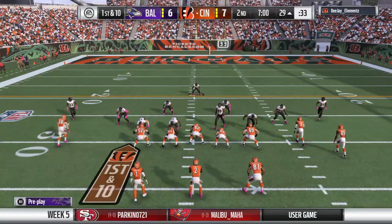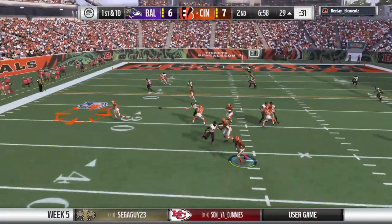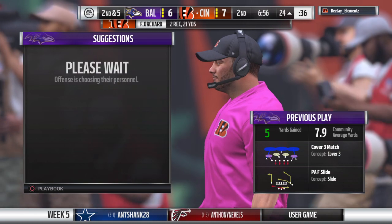Looking to jam the receivers at the line here. Press coverage look defensively. They go play action here on first down. And it's a short one here, complete to his tight end. 5 yards on the catch there, brings up 2nd down.